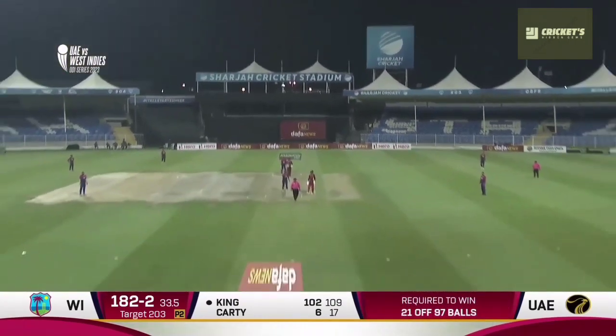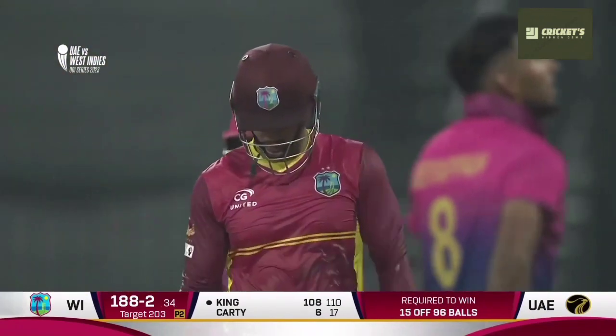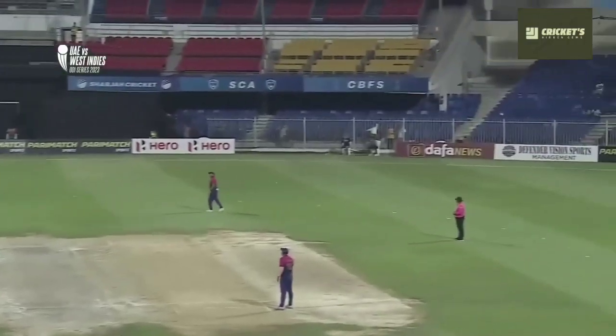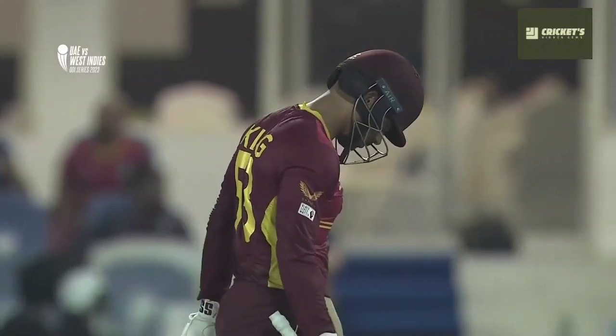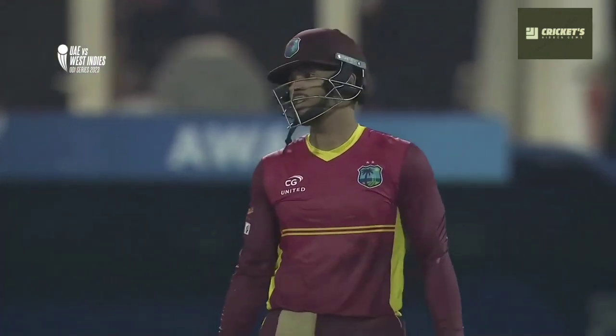This time straight down the ground. Regal strike from King. The West Indies are very close to victory. Oh, everything he touched has turned to gold today. Not a great delivery from Rohan Mustafa either, outside the line of leg stump. That's too easy for a man that's been there for 100.